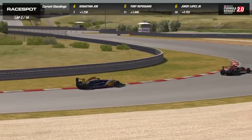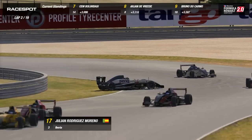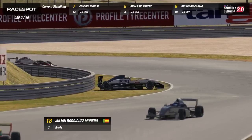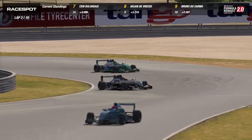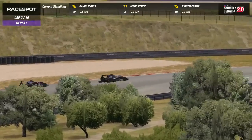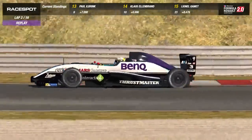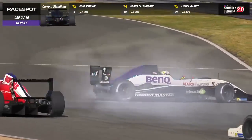And we've also got Moreno. He's dropping down the order all of a sudden. What's happened to him? He's had a spin. And that's coming out of turn 8, the Renault corner. He goes over the curb there, loses control of the back end, it makes the car jump. And, well, he's going to come back on, but he's all the way down in 20th place now.